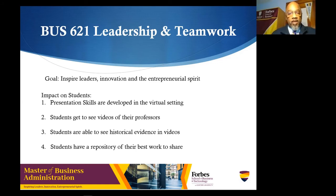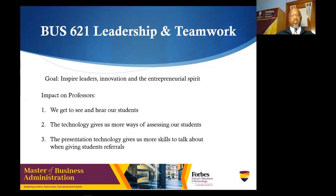So the next thing is our impact on professors with this technology in the classroom, and also through our engagement in the classroom. We get to see and hear our students. When we watch the videos that they create, and they have put their hearts into that, trying to do well, trying to score a lot of points, being able to meet the assessment requirements, we get to see how they act with their body language. We get to see the control that they have over the topic as they verbally pursue being able to communicate with us. Before in our course rooms, before we did this, that wasn't available.